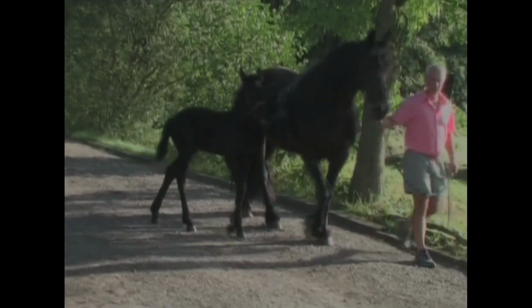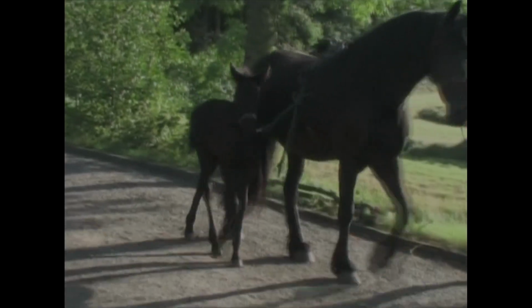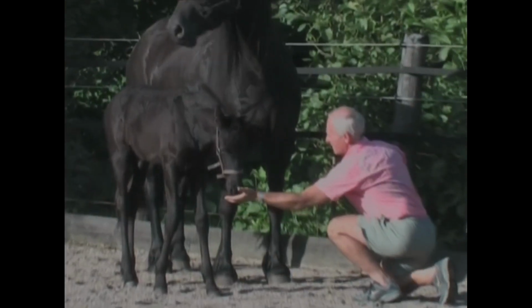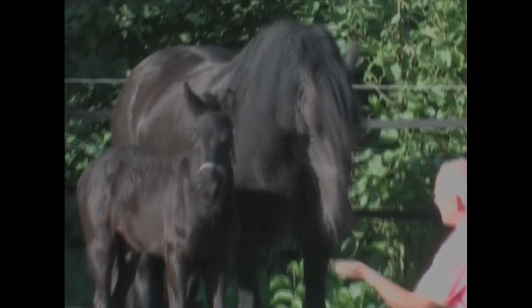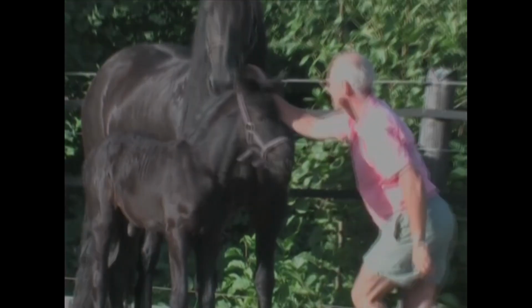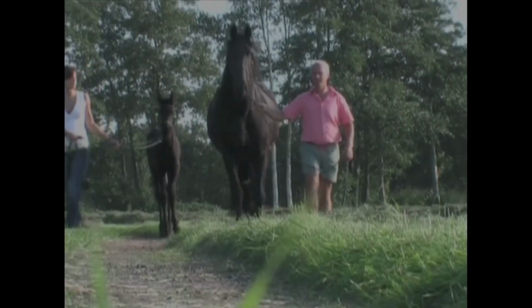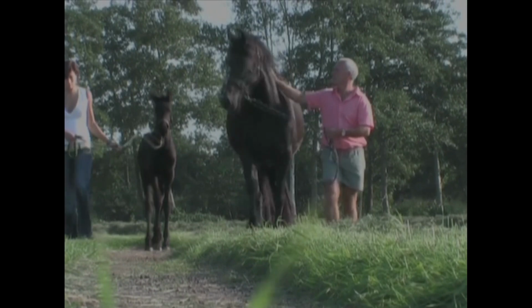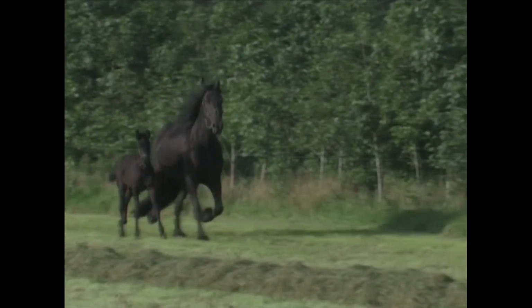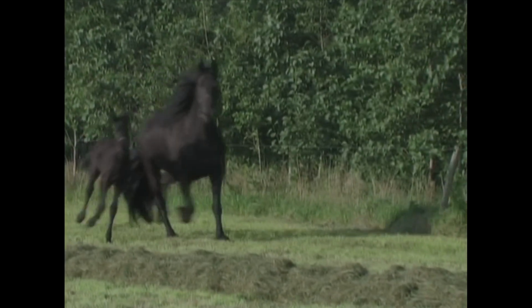The mare walks right along, but the foal will protest a bit at first. The foal is forced to follow along. It will also learn that it has to wait a little at times. Another advantage of training the foal in the presence of the mare is that the foal will get used to the vocal commands being given to its mother. The mare is already moving with much more ease than just prior to giving birth.